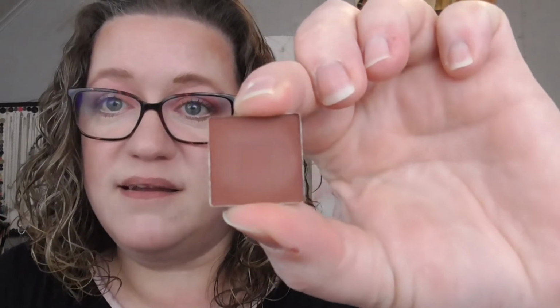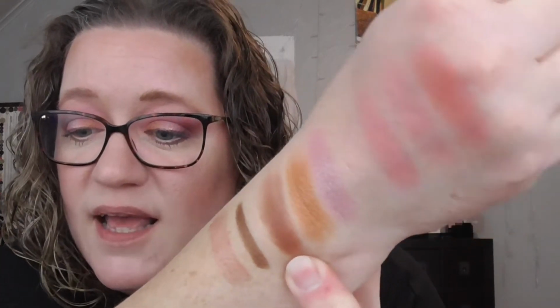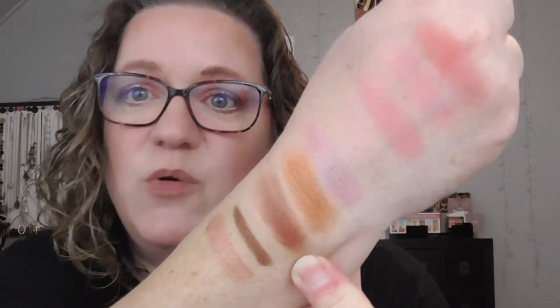Okay, then for "Love does not dominate, it cultivates," by Johann Wolfgang von Goethe. This is something neutral, and for that I chose this Glam Light shadow from the Miracle palette in the shade Treasure. I depotted this, and here is a swatch of it right there. It's that brown shade, and I've used it 4 times. It stayed the same in weight. You don't need much to make a difference, so it didn't go down in weight.